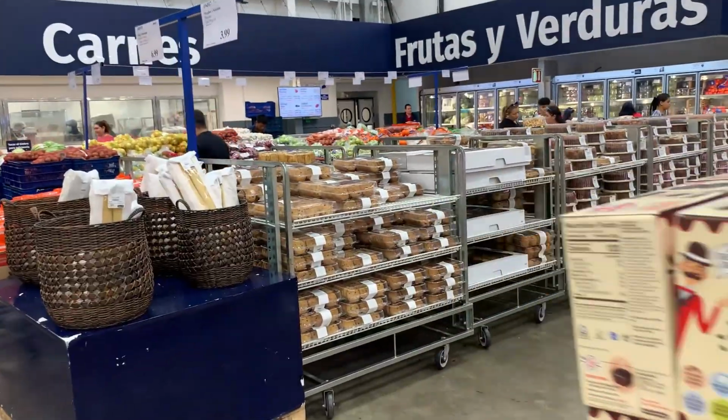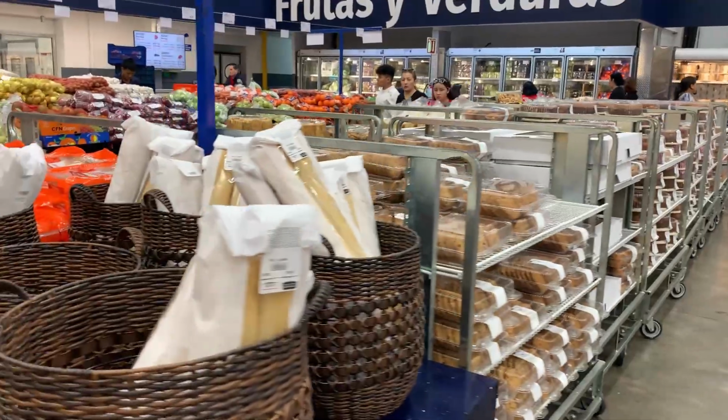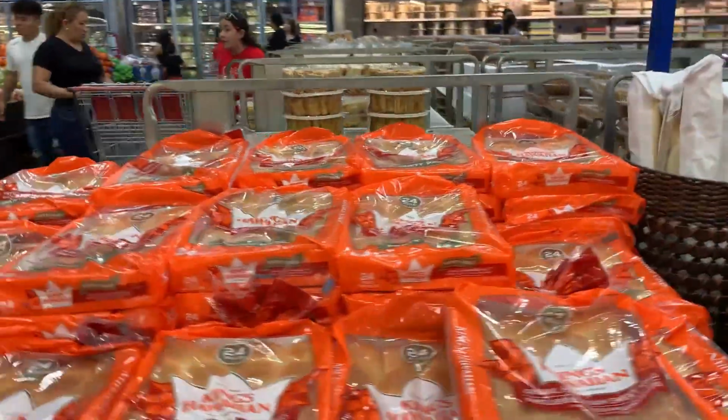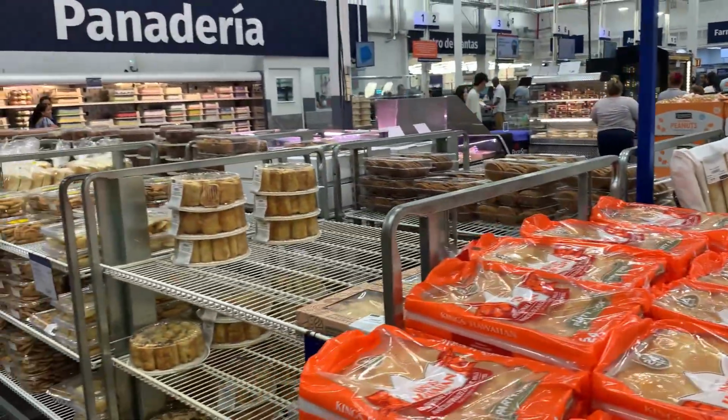At the front is the bakery section. There's fresh baked French loaves here, as well as some packaged items like Hawaiian bread. You'll also find round cakes, brownie bites, and cookies here. This section has a lot of tasty carbs.